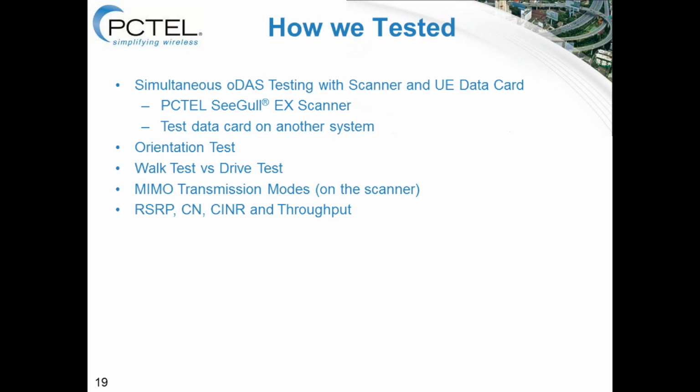another system. We wanted to find out what the difference was, first of all, not only to test the system, but also to find out what the difference is in the result of a scanner as well as a UE, so you can really understand how a MIMO system works. So we did an orientation test with the UE. We did a walk test versus a drive test. We also looked at all the MIMO transmission modes on the scanner. And then we looked at various parameters like RSRP, condition number, CINR and throughput numbers.